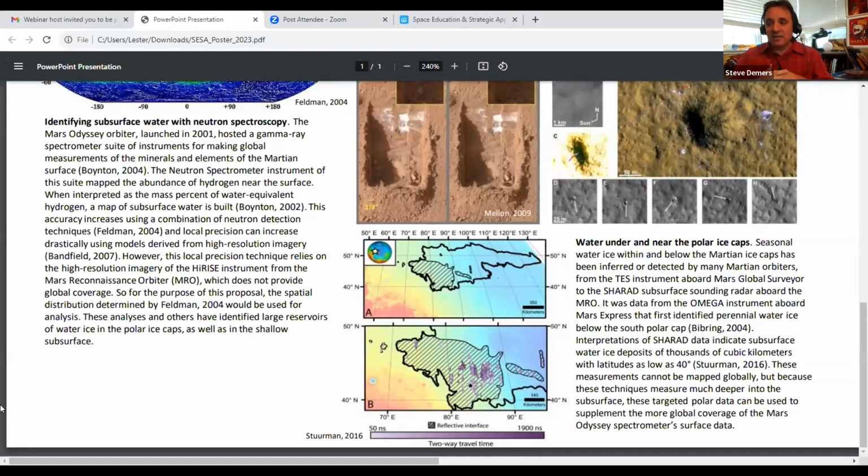And their conclusion was consistent with 50 to 85% water ice composition, which is a calculated water ice volume just in that study area of 14,000 cubic kilometers, which is a ridiculous number.